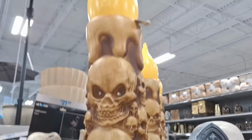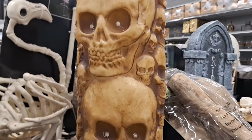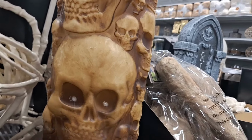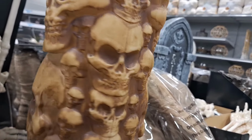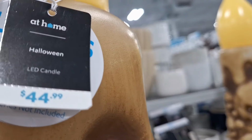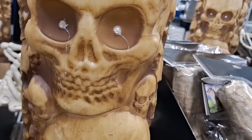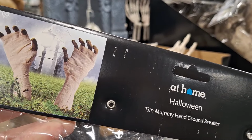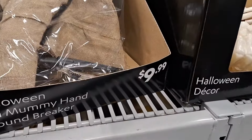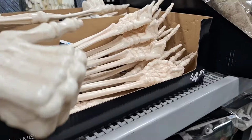Then we have these humongous lighted LED candle things. Oh, they looked heavy until I pushed it. Look how easy it is to move. Wowza. They go big and small. $44.99, and it does light up. Hello there. They have these Halloween mummy hand groundbreakers. How cool are these? These are pretty cool. And these are only $9.99. That's a pretty good deal. They have these for $4.99.